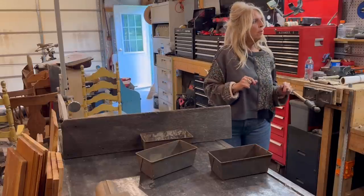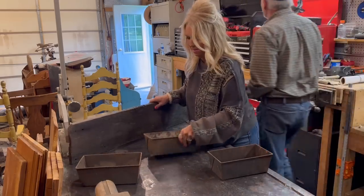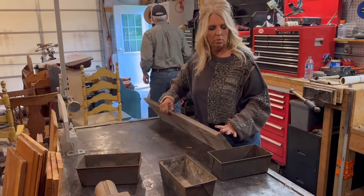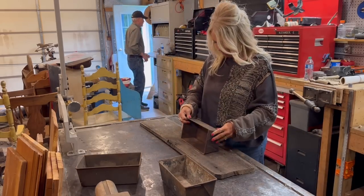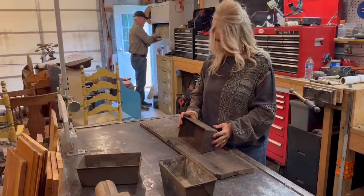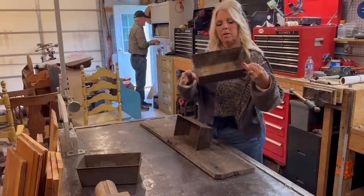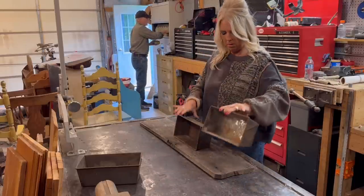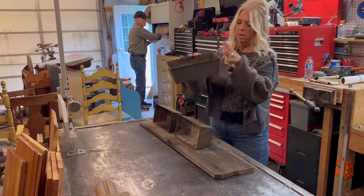So now, Greg, are we ready to go? Got some screws and a drill here. All right. So now we're just going to screw these little pans on here, and I just need to figure out which side I want to show. Did you say the rustier side? Probably the rustier the better. And just kind of space them out.